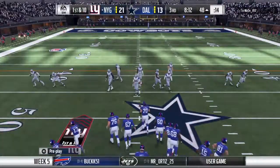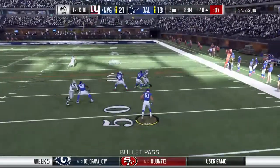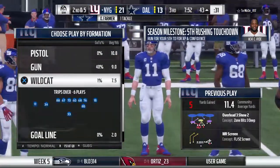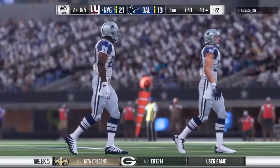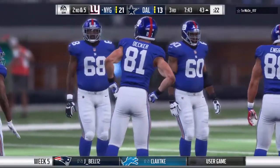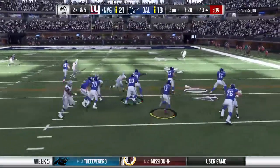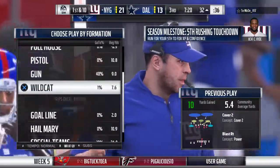So here we go, 1st and 10 now. Back to throw, Tannehill. It's complete on the bubble screen. That's Decker. And he'll get it down here to the 43. 5 yards on the catch there, brings up 2nd down. So we've got a 2nd and 5. And he gets this inside the 35-yard line. Give him 10 yards on that one, and that'll earn him a fresh set of downs.